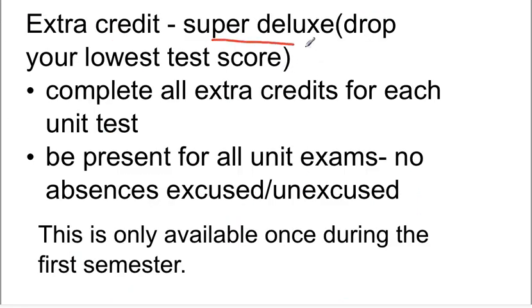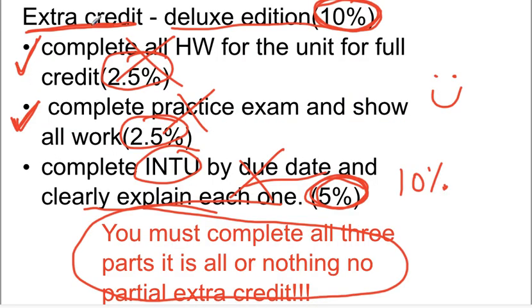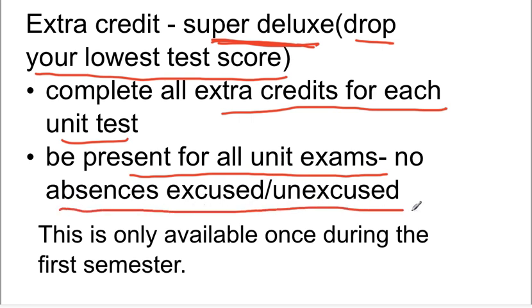The super deluxe extra credit is going to be a little harder to get because it really requires a lot of effort on your part in attendance. Extra credit, super deluxe, you get to drop your lowest test score from the semester. So come December, either first quarter or second quarter, you can drop your lowest test score. You complete all the extra credits for each of the unit tests. So what I just told you about on this sheet right here, you basically do all 3 of these for every unit test. And you are present for every single unit exam.